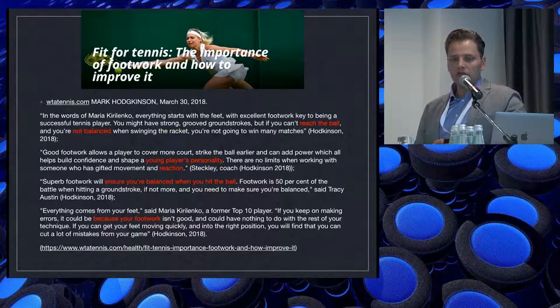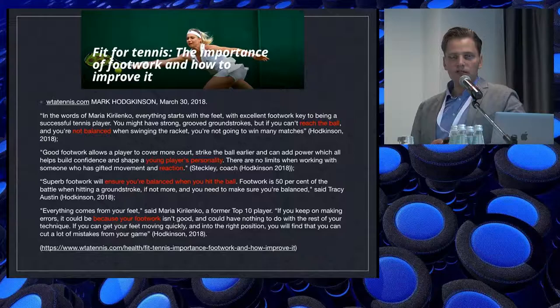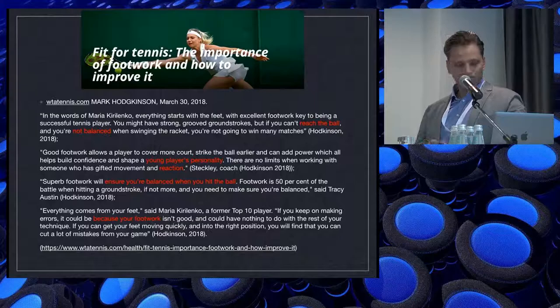And some of the top players make a very significant point about the feet, not only the force or the power of the feet, but the sensation of the feet. In physical therapy we could say proprioception and kinesthesis of the feet, which make significant improvements in gameplay.